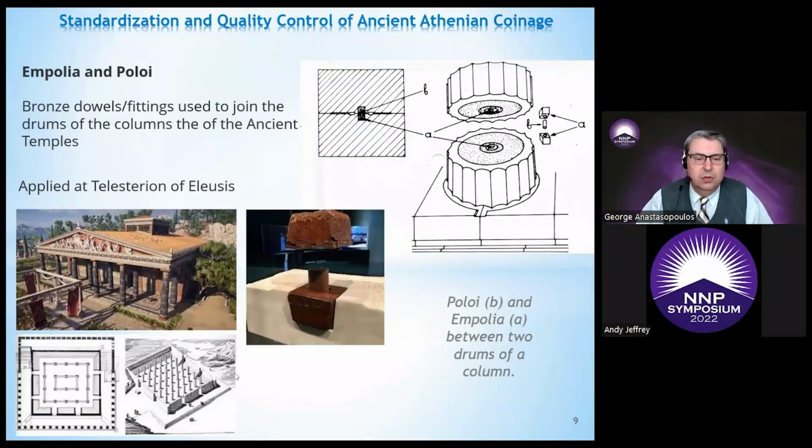So in those photos here, you see the type of building we are talking about at that time. You see the columns of marble, and in order to keep the pieces of the marble stabilized and centered, they were using these bronze dowel fittings. Here they are. And here you can see a modern representation of those two pieces that this ancient standard is talking about. Their names at that time were Polos and Empolion, the fittings between two different pieces of marble inside the ancient construction.